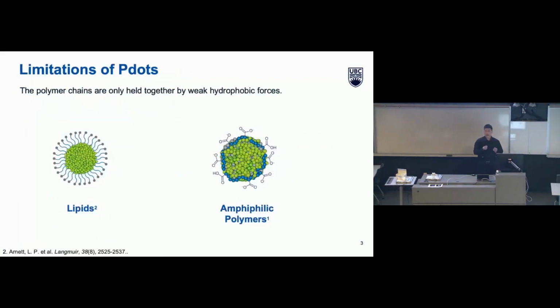The chains in a P-dot are only held together by weak hydrophobic force. It's not strong metallic, ionic, or covalent bonding as in a variety of inorganic nanoparticles. So they require an additional amphiphile to give them extra stability. The amphiphiles are usually lipids and amphiphilic polymers.